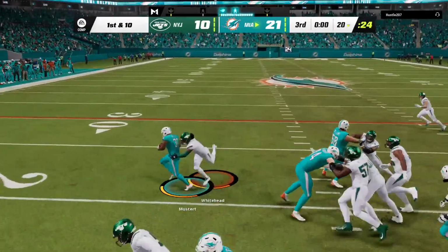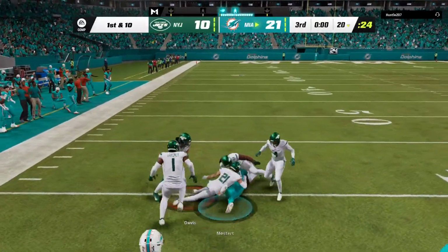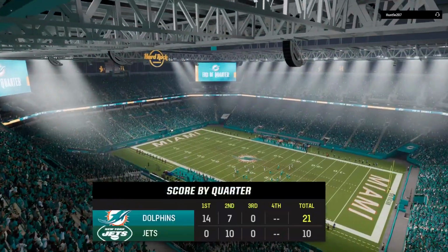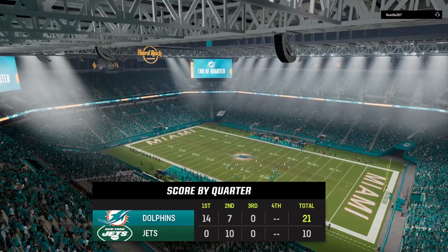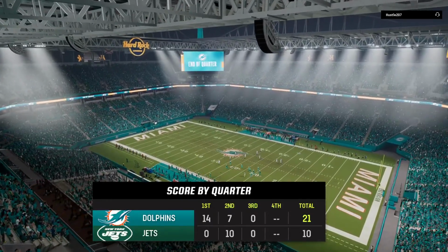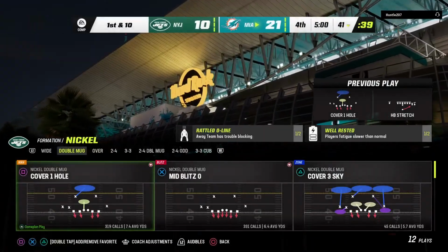They'll start on the ground with Mostert. Oh, he's got a little daylight. And he will be taken down, but a big pickup there on what's going to be the final play of the third quarter. Back now in Miami. It's Dolphin football. It's also Dolphin lead to begin quarter number 4.